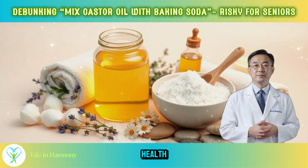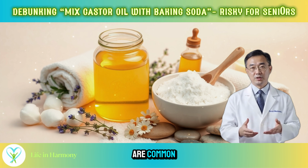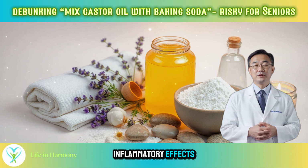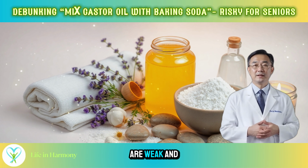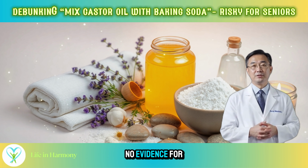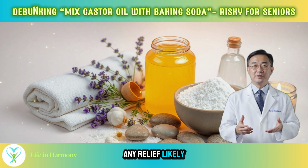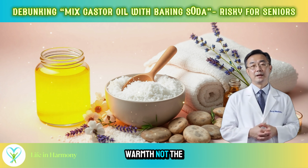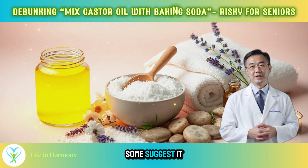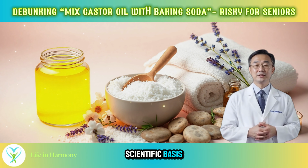Arthritis and joint health. Claims that the mix reduces arthritis pain or inflammation are common. While castor oil shows mild anti-inflammatory effects in labs, these are weak and not proven for arthritis relief. Baking soda has no evidence for reducing inflammation or improving joints. Any relief likely comes from massage warmth, not the mixture. Sinus and respiratory benefits. Some suggest it clears sinuses or helps breathing, but there's no scientific basis.